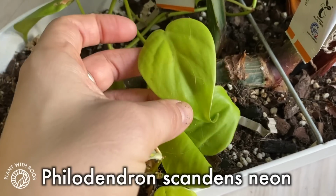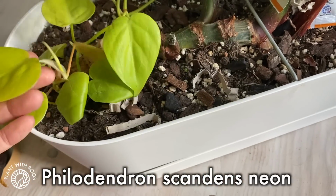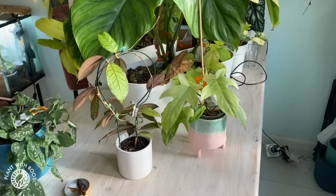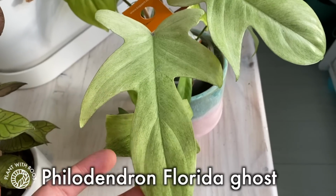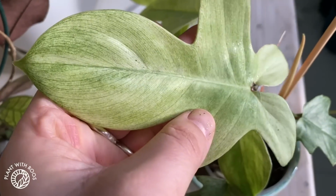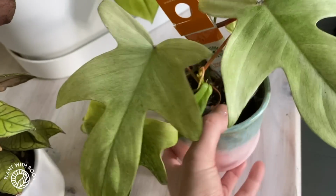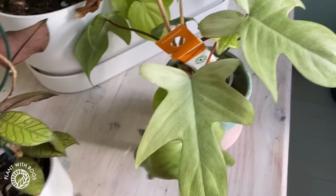This is the neon philodendron, the heart-shaped leaf one. It's adorable. I let it crawl around here. And that's it for this pot. 5 more plants to go. So the first one is this baby Florida Ghost, which actually looks so much better than my big one because it has the actual white coming in, quite creamy white, and then slowly turning green and minty. It has several growth points as well. So this is a happy little plant.